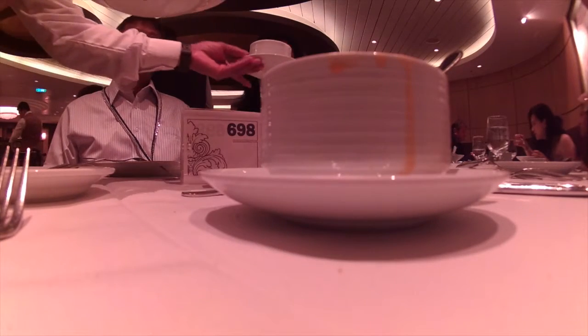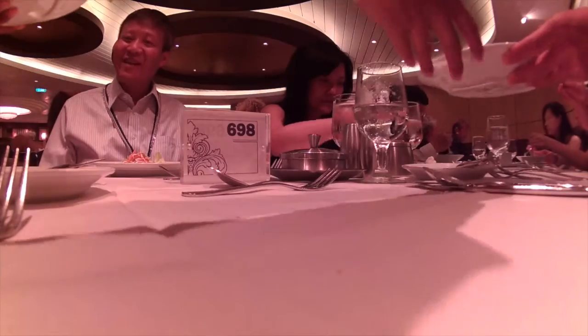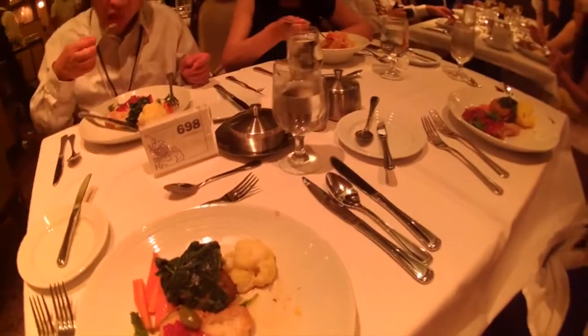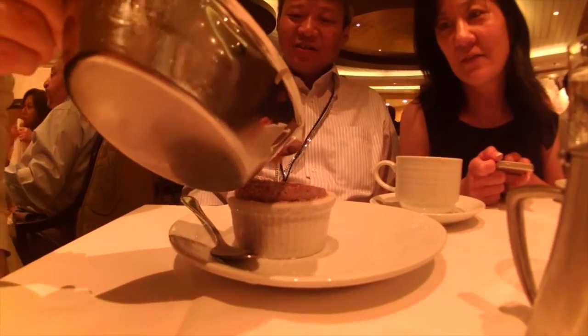Lobster, this? Yeah. Smoked chicken? Chicken biryani. Thank you. How's everything? Good. Very good. Thank you. This is the sauce. Our first time trying a souffle.